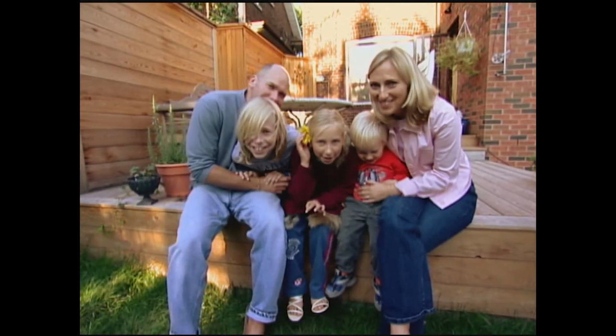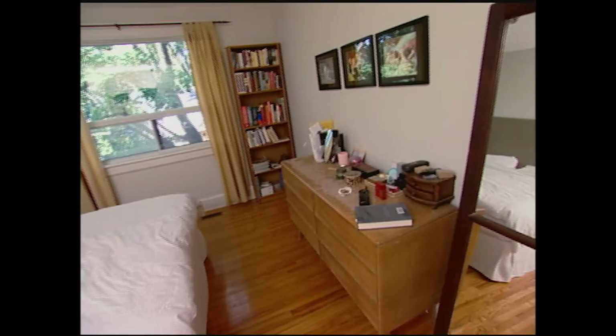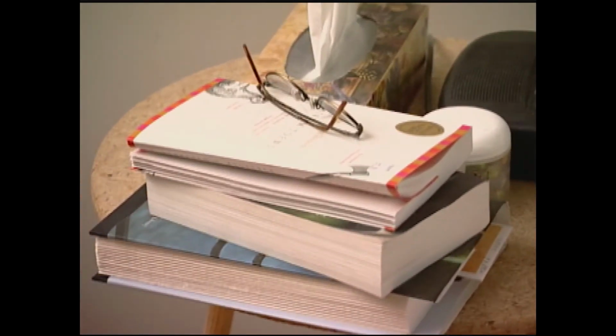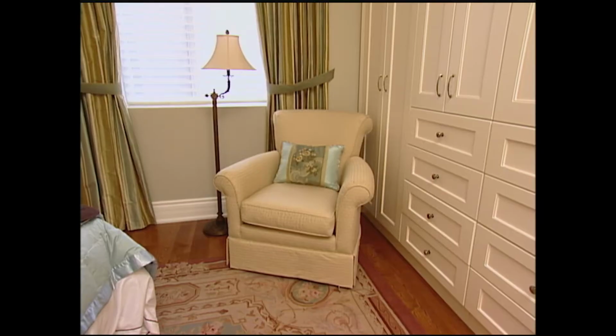Carl and Lita lead busy lives with their 3 energetic children. They say they'd like their bedroom to become more of an adult oasis and less like student housing. Here's your new look. Wow. Good wow, bad wow. Good. Some good.